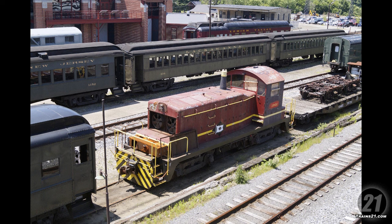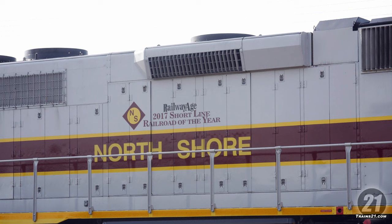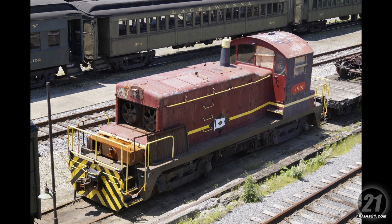I say somehow because it was always my impression that the Reading & Northern's owner, Andy Muller, had a beef with the Pennsylvania Northeast Regional Railroad Authority, similar to the one he currently has with the North Shore system of Central Pennsylvania. After being stored for the last few years, the 1901, formerly Lehigh Valley number 26, looks like it's coming back to life and being put back into operation.